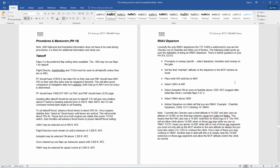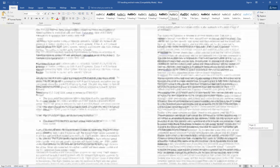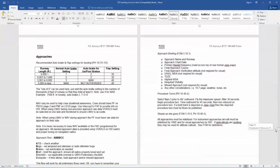I can't remember the name of the guy who wrote them. What page are we on here? We're on page 72. Let's just go up to the top and get his details. Eric Parks, well known Eric Parks, and he is indeed known for this particular document. As you can see, there's an awful lot to it.